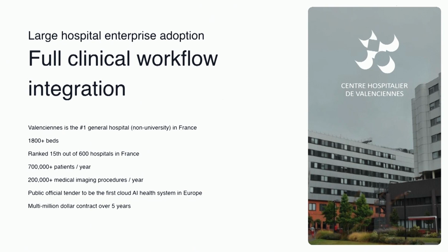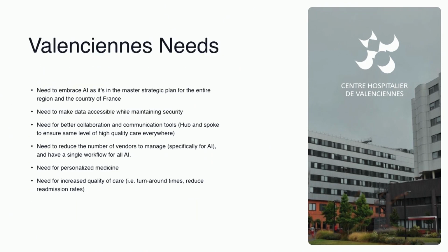And so there are other countries that are challenging as well. Actually, the US is one of the easiest ones because they have a process called the Business Associate Agreement you can sign, and data is freely shared. But the challenge is, outside of the US, it is not as sophisticated. So Valenciennes had a couple of issues that they had to try to solve. And some of those issues were the following.